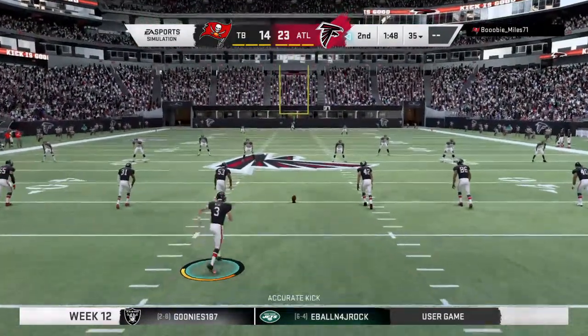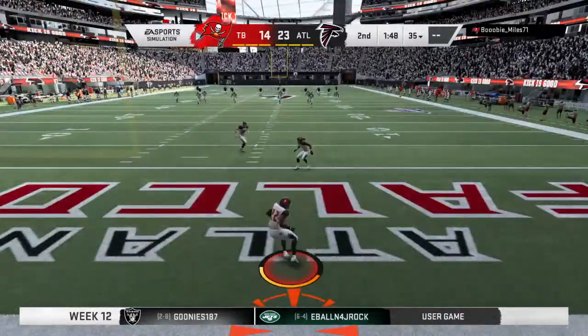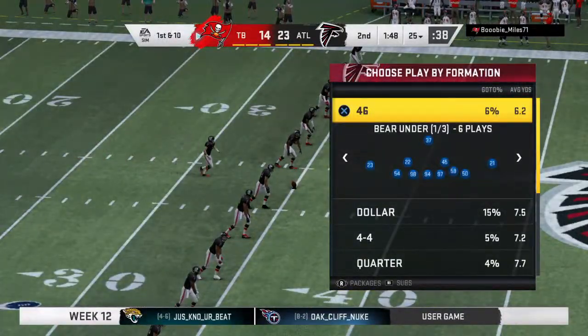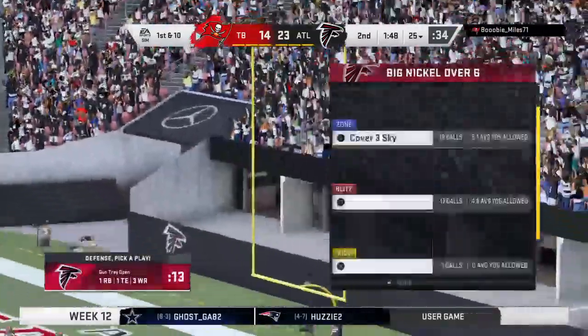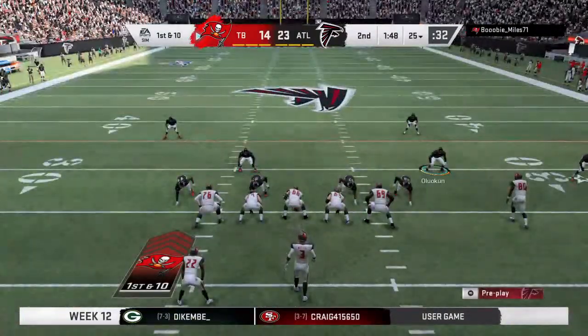And after the touchdown, here's Bryant now to kick it away. And this will be a touchback as that sails over the end line. The Bucs offense set to begin their next possession.